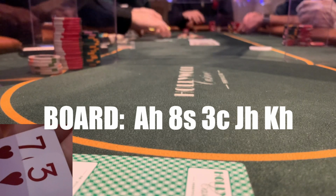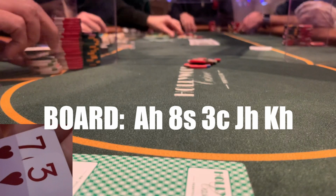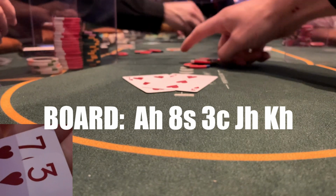I decide to lead out here. I don't think he's going to bet again, so I bet $20, or at least I think it's $20, but actually I grabbed a white chip instead of a red chip, so it's $16. He makes the call, sees the bad news, and I get some of those straight chips from the good doctor.